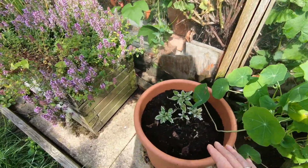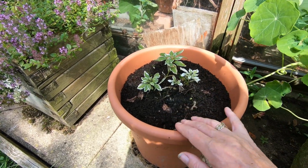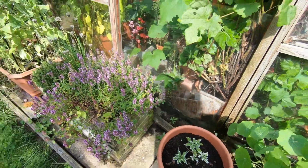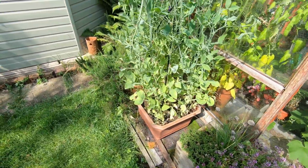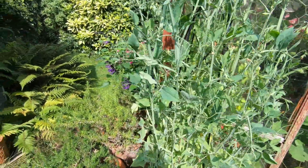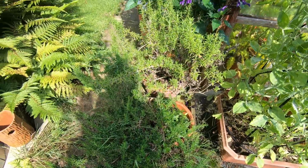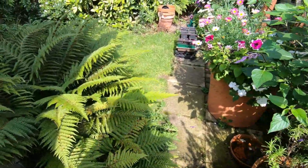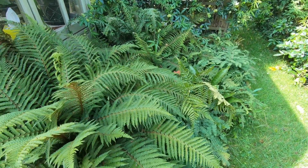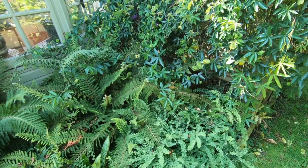That's a little variegated alstroemeria that Roger Brooke gave to me. I think it's growing alright. There's some little shoots there. Sweet peas, which have all been picked over. Some pots of rosemary down there. And at this side we have our fernery. Passion flower.